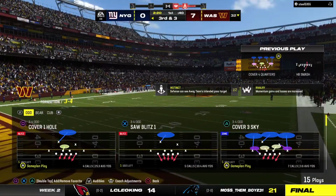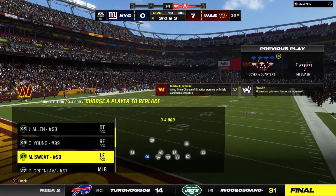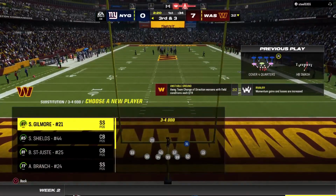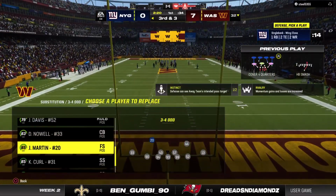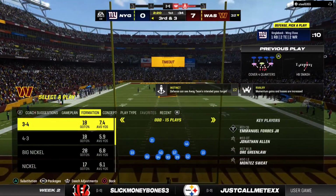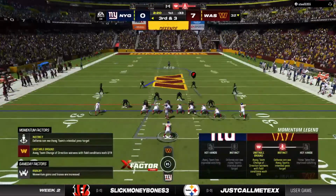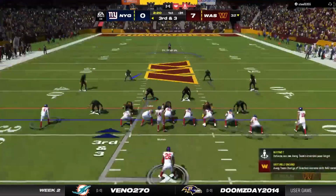Now, during that run, an injury here. We got one of those big blockers in some discomfort. Well, now they're going to come out and take a look at this injury, and we'll be back in a moment. They'll come up now, 3rd and 3.